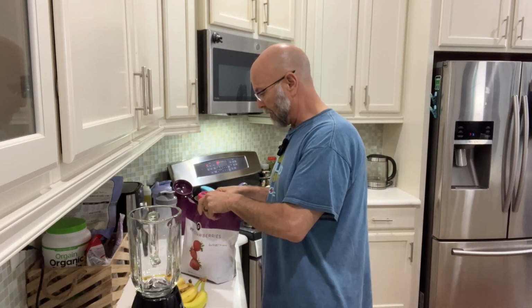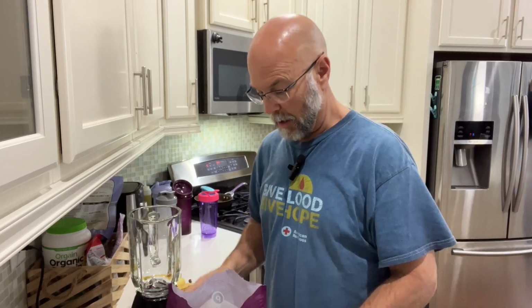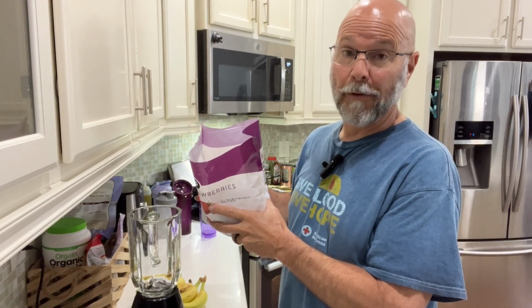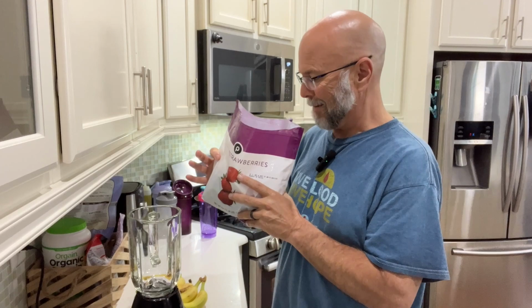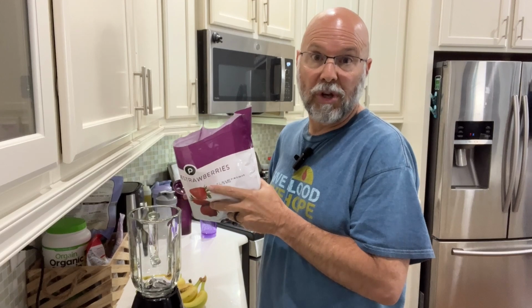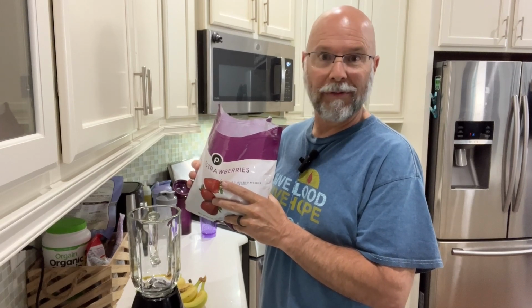I usually start with my strawberries, and I buy frozen strawberries. We really like Publix, so I usually get the frozen strawberries. This is a 4-pound bag. You may ask, well, why do you use frozen strawberries? Honestly, for the cost. The fresh strawberries are so much more expensive. That 4-pound bag will make about a week and a half to 2 weeks worth of shakes. So it's pure cost. Once you grind them up in the shake, you can't tell if they're fresh or frozen.